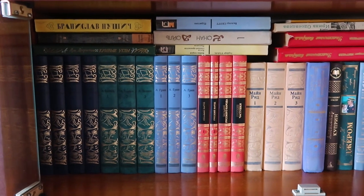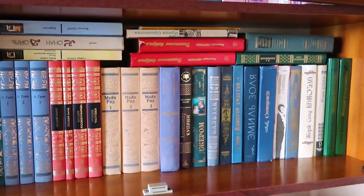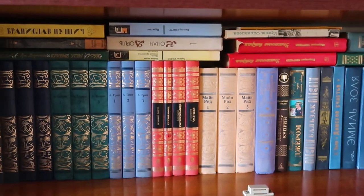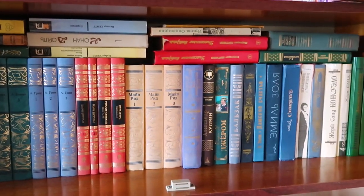Now, let's talk about this bookshelf. And I am sure that the majority of the authors here and the majority of the books will be familiar to you. Except maybe for a few, but the majority of them I am sure you will be familiar with.